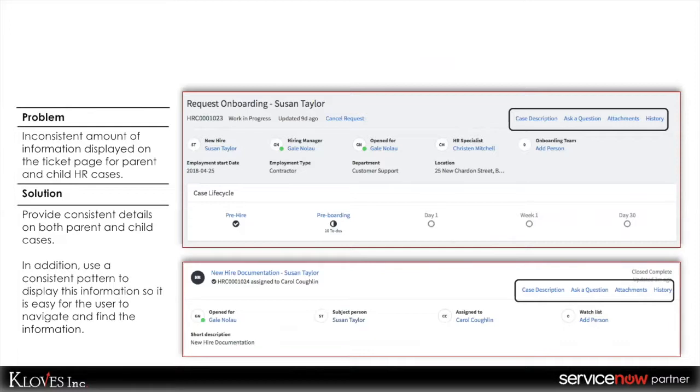So this is an improved view of the case view. The HR case widget that comes delivered with London is improved. It provides more consistent details of parent and child relationships of cases. If you're leveraging the parent and child relationship within the case, there's an improved view of it on a single pane. In addition, consistent patterns are used to display this information, so it's easy for the user to navigate and find information. We're highlighting these few links above here that give the employee much more control and much more functionality to their cases.